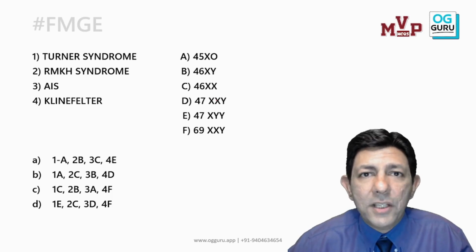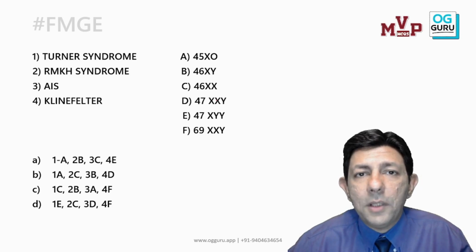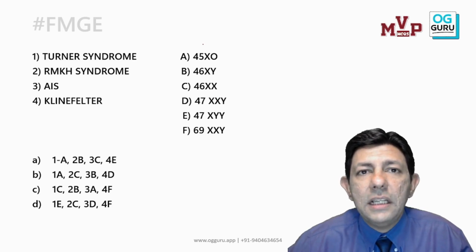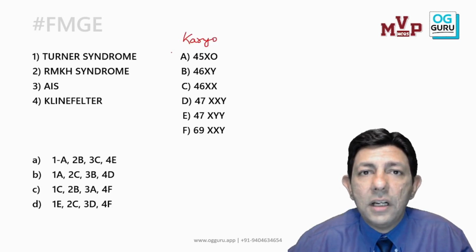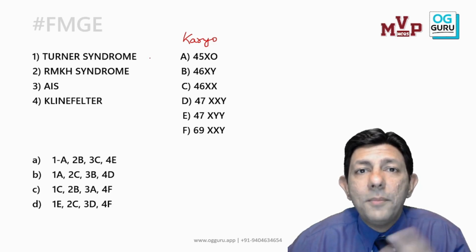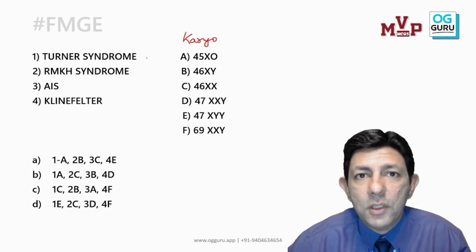Okay, I love match the column kind of questions, very important. I've tried to pick questions based on the important topics only, what I told you. So these are the various conditions, this is the karyotype, and we need to match which karyotype is for which condition. Why I like match the column so much: it's also a new style of asking questions, because in one question you get 4 MCQs discussed. Clap if you feel happy. So in the next 2 minutes, 4 or 5 questions will be covered for all of you.